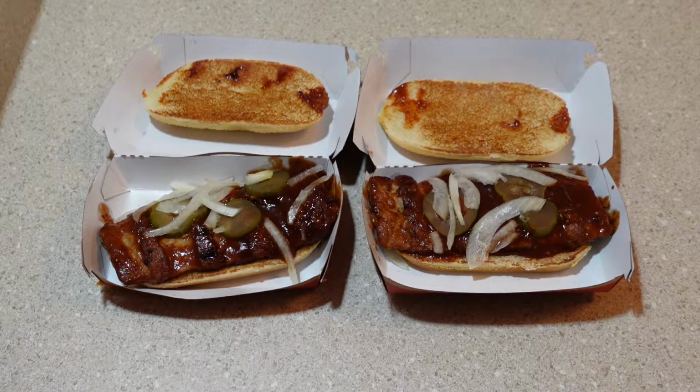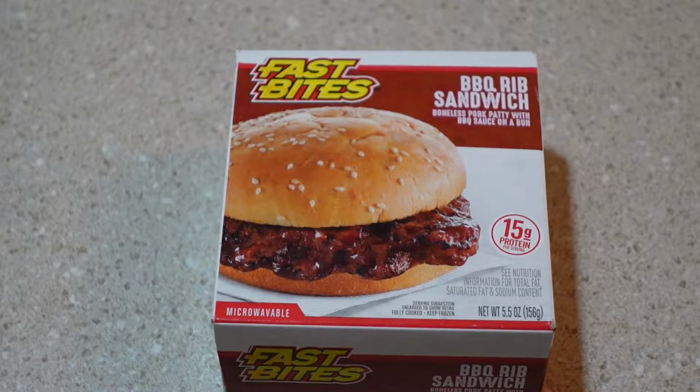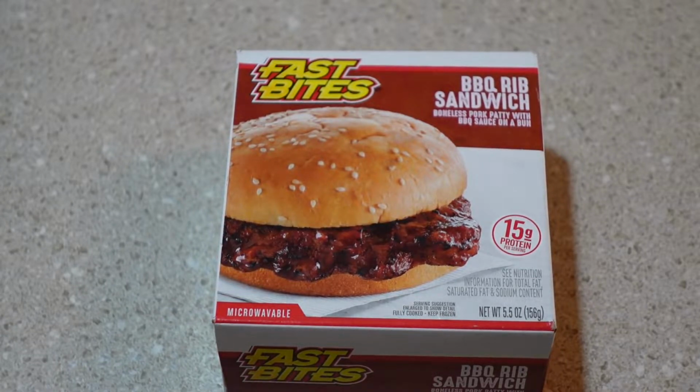But what if you really did want to get a McRib sandwich and it's February or March and they're just not available? Are the other choices just as good as the McRib? I don't know, but today I'm going to find out. I've seen these Fast Bites brand barbecue rib sandwiches, usually at Dollar Tree. I have seen the brand at some other stores, but usually Dollar Tree carries a pretty big variety of the Fast Bites.